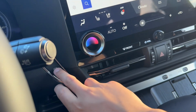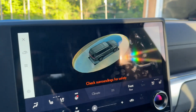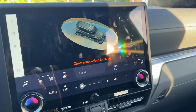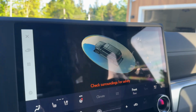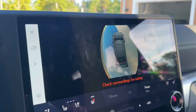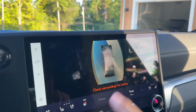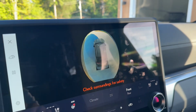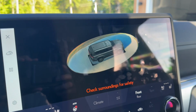Other cool tech features on this car is the backup camera. Now this is probably the worst 360 camera I've ever seen. It's like a weird egg shape. But it's really cool that they have this. The weird thing about it, I'm gonna complain a little bit, is you actually can't control it. It just does a little show of every angle. You can't even swipe around. Look, it doesn't work, it just pauses it. But you can pause it at each stage if you would like. I don't understand what the point of that is.